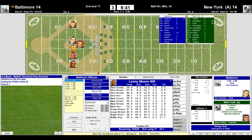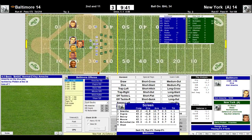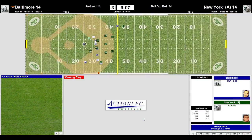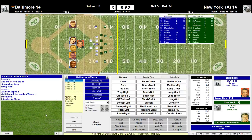Let's go Lenny Moore. Let's go screen to Lenny. Shaw back to pass. He set up the screen, and he is unable to connect with Moore, as Atkinson tipped it for the Jets. Beverly looked to have a pick 6, and he dropped the ball. So it brings up 3rd and 11.